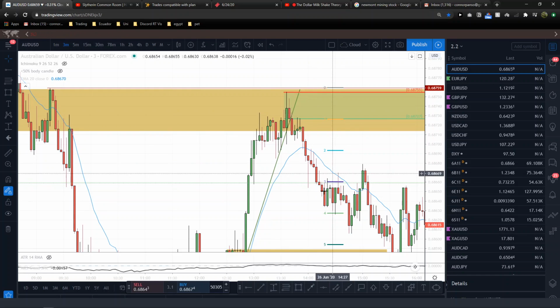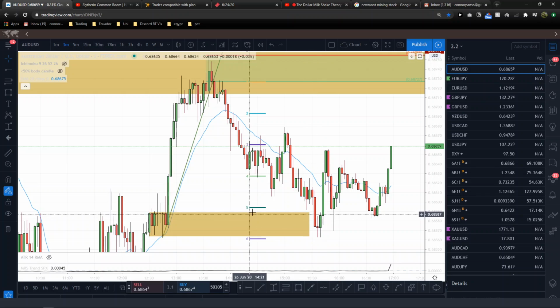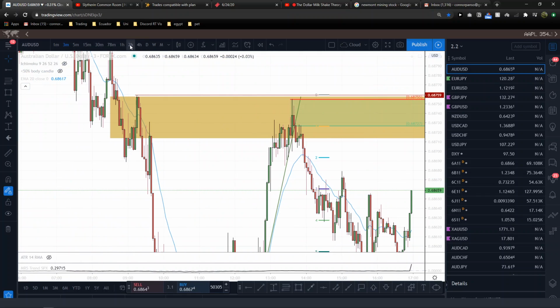And you could see clearly the trade worked out in its favor. Hit the first profits down here, and yeah, that's my top down for this trade.